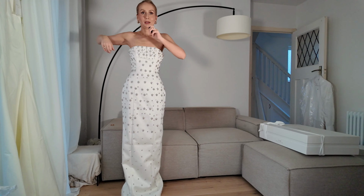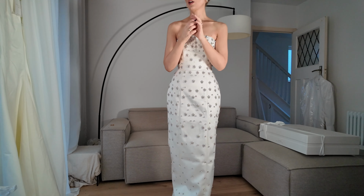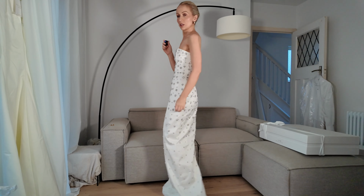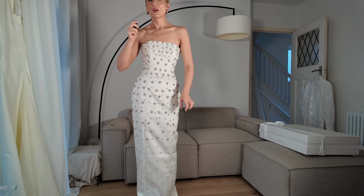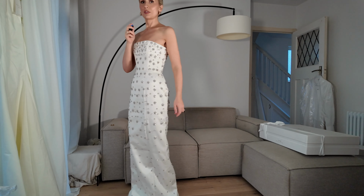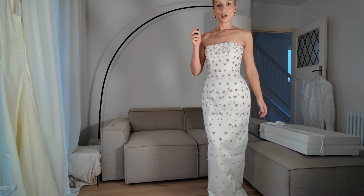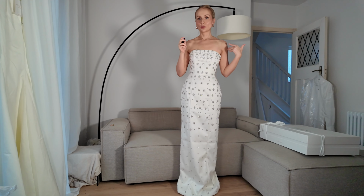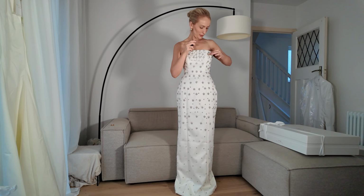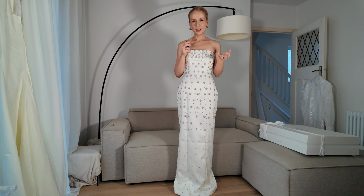You can see that it's a little bit big around the bust. Frustratingly, but it stays up perfectly because it's just so tight here, to be honest. That's what's holding it up. And yeah, you can easily wear it as a strapless dress. It even has buttons on the inside to sort of adjust the straps, which is a really cute, nice little detail. It's properly crafted.